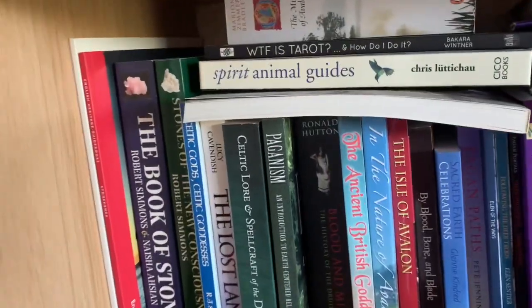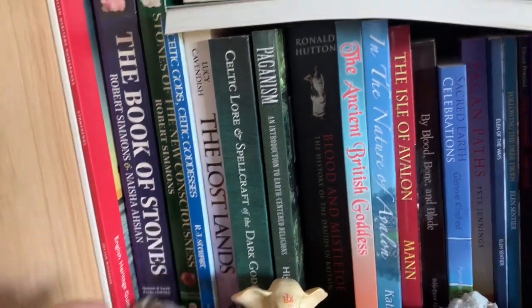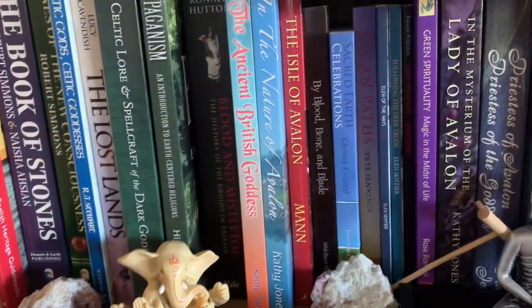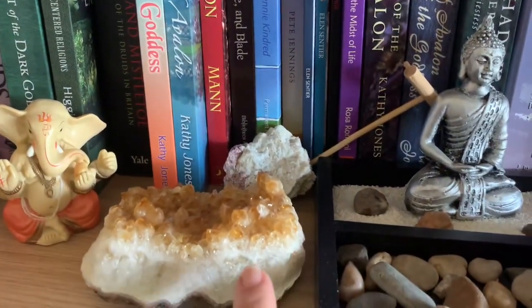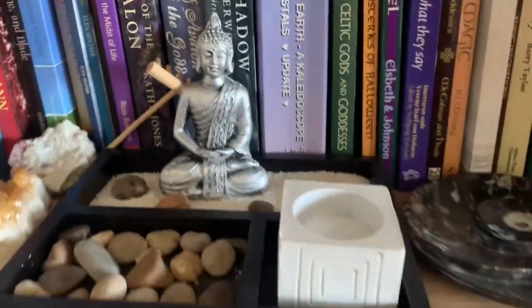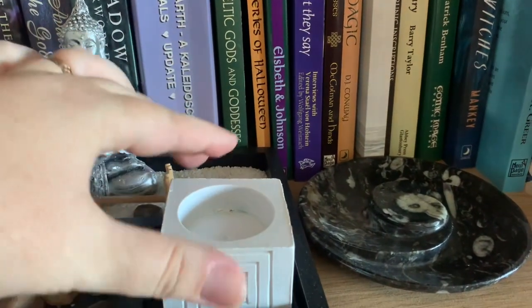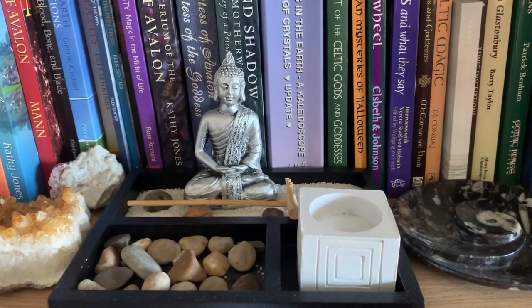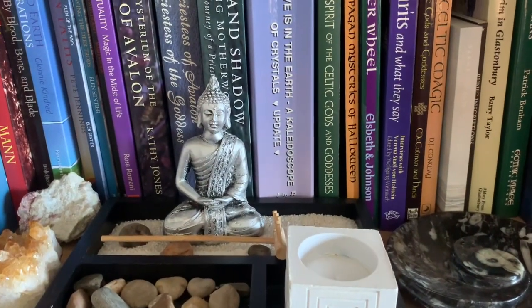This was a ball and it broke, but there's lepidolite and pink tourmaline in it. That's a little Ganesh that I've had ages. Some citrine. This little Buddha thing, again, I've had it ages. I don't even know now where it came from or anything, but anyway, I just leave it there. Anyway, I quite like the oriental type Buddhas.